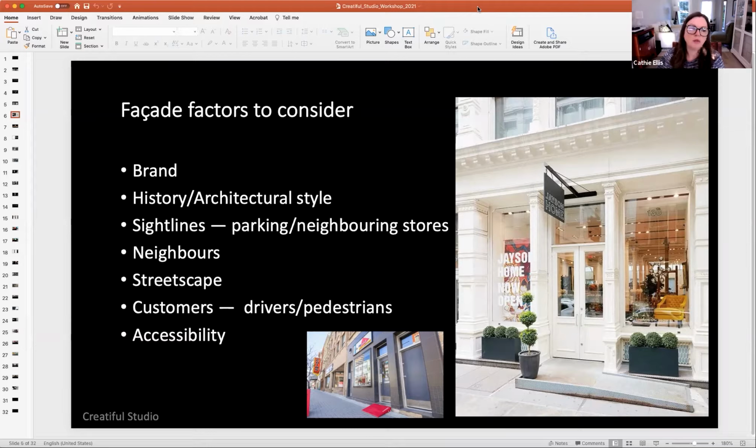And you can't really work against your architectural style. Whatever you're working with in your building, you really need to know what it is. Luckily in Whitby and Brooklyn, we have a lot of history, and it's interesting to play up the history of some of the buildings. I mean, it can have an interesting story, and that can be part of your appeal.